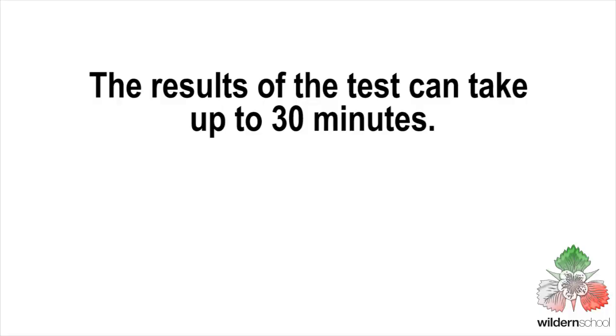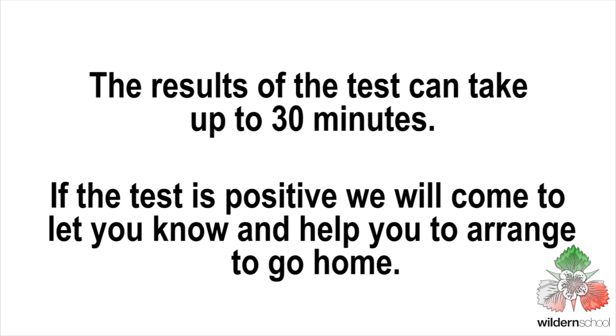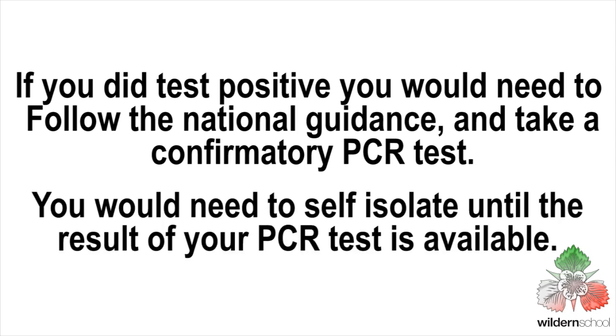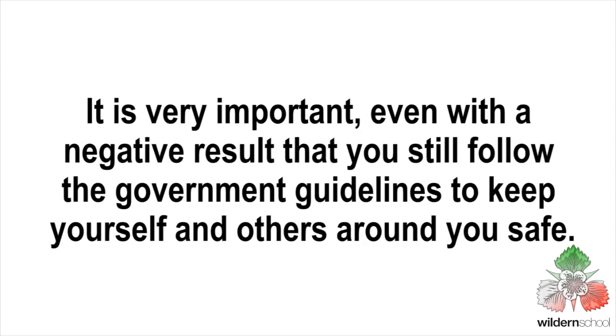As we said, the result of the test can take up to 30 minutes. If the test is positive, we will come to let you know and help you to arrange to go home. If you did test positive, you would need to follow the national guidance and take a confirmatory PCR test. You would need to self-isolate until the result of your PCR test is available. It is very important, even with a negative test result, that you still follow the government guidelines to keep yourself and others around you safe.